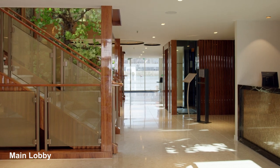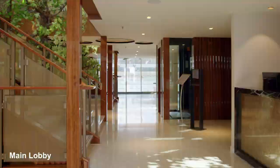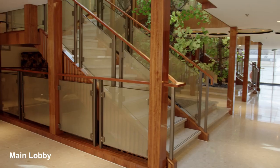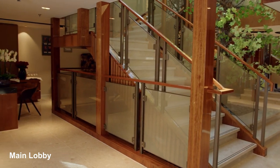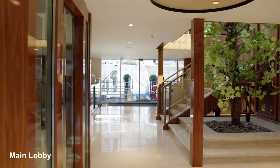This is our lobby, where guests embark, depart the ship for our included excursions, and can ask questions at the main reception desk. Complimentary postcards can be mailed from here, and this is the place where guests may also settle their account at the conclusion of their river cruise.